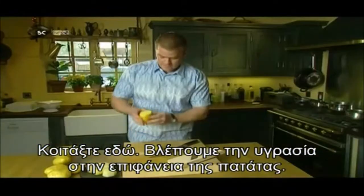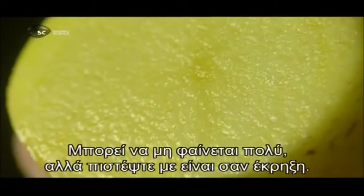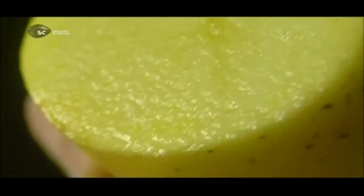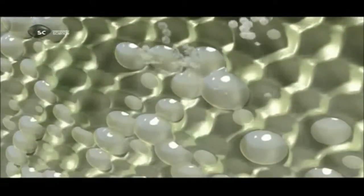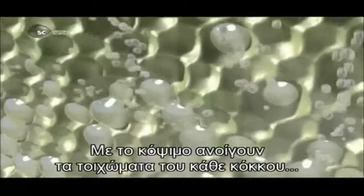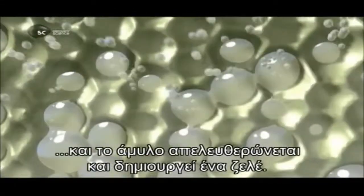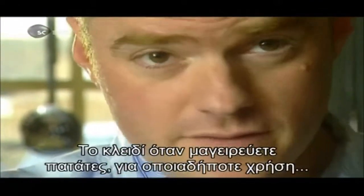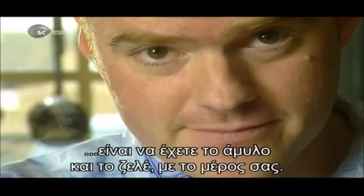Let's have a look here. We can see some moisture on the surface of the potato. It might not look a lot, but believe me, the dams are bursting. As you cut, the walls of each granule burst and the starch escapes on its way to forming a gel. Each one of these starch granules is a mini jelly. And the key to cooking potatoes, whatever their usage, is keep the gels and the starches on your side.